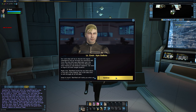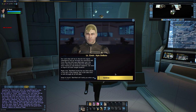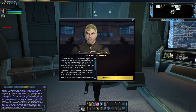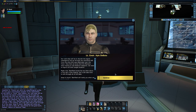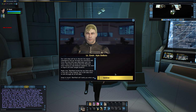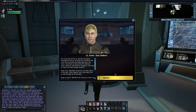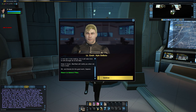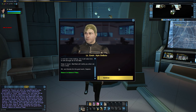Our next step will be to decode the signal intelligence and go through any remnants left from the ship that was destroyed near the Vault. Now that we know that the Remans were hoping to use Thaleron weapons, we need to figure out their target location. Right now, Starfleet knows far too little about a civil war in the making, but it'll take time to sift through all of the data. Keep in touch. Starfleet will notify you when we have a lead. Oh, and thanks for the good work.